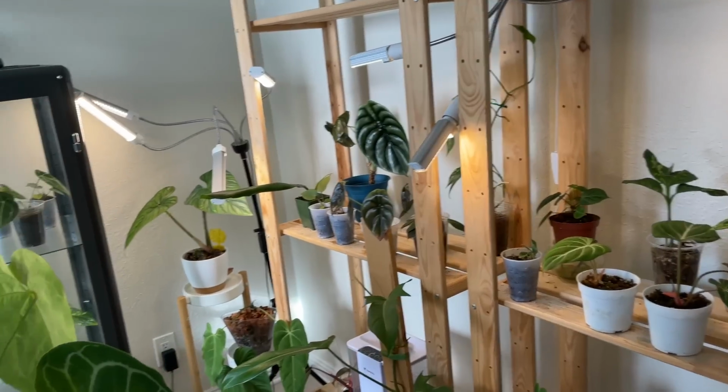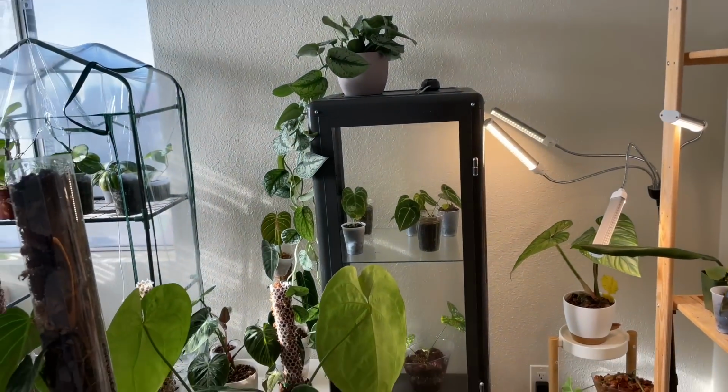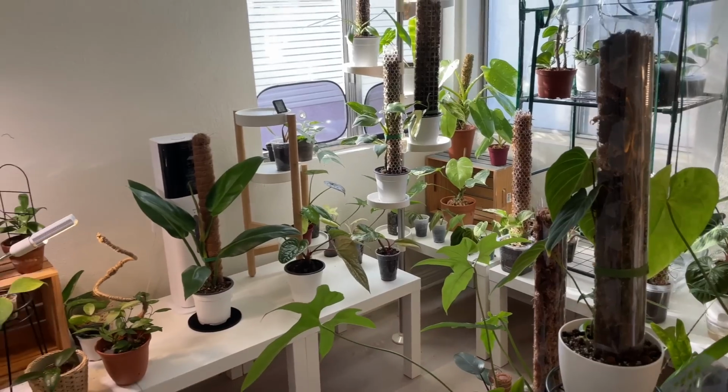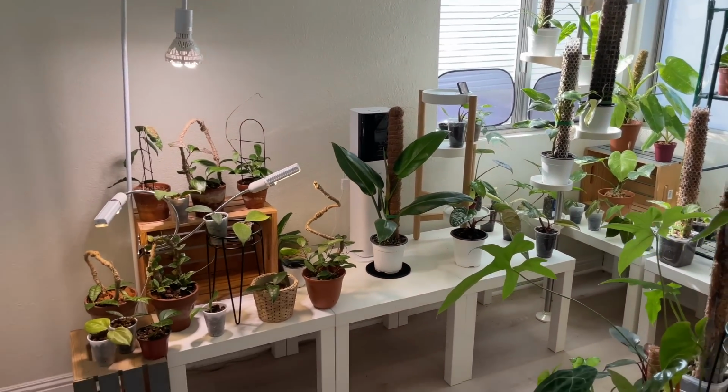This is the plant room. I have a lot more plants in my greenhouse, in my living room, and other rooms. But this is my setup for now.